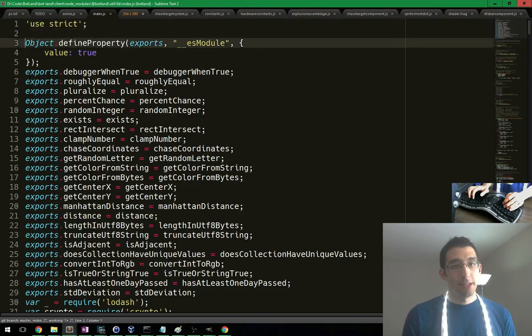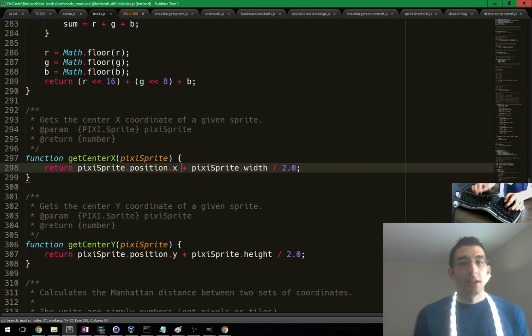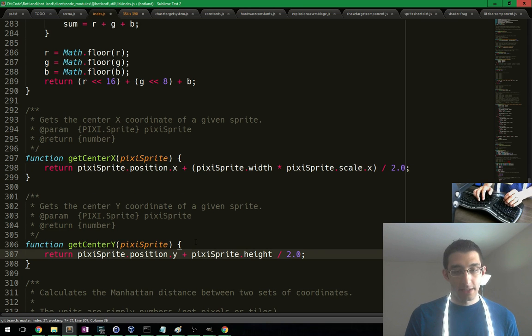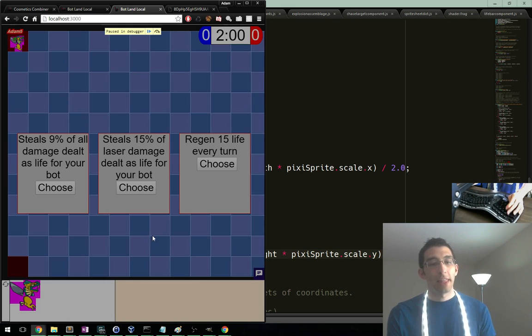Util lib index. So get center X. We're going to do this. So it's width times pixie sprite dot scale dot X. And here it's height times pixie sprite dot scale dot Y. Okay, let's try that out.